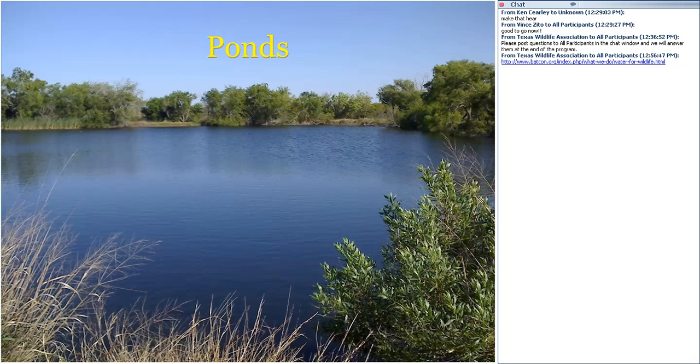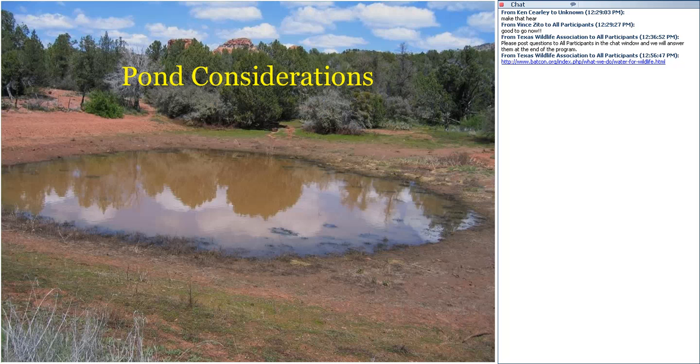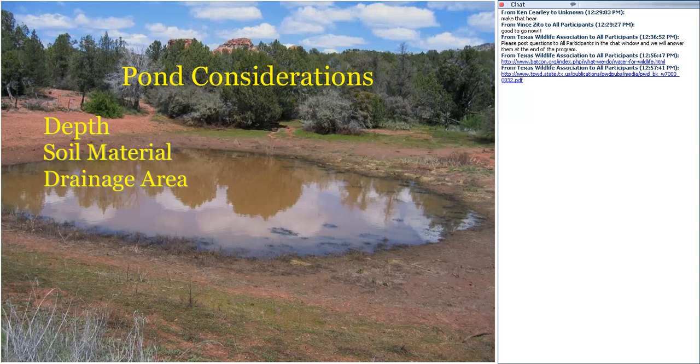Obviously, if you have ponds on your property, they're a great asset for wildlife. No doubt about that. All kinds of wildlife use ponds. If you're considering building a pond on your property, here are some things you want to think about ahead of time before you ever hire the bulldozer and try to dig the pond. You'll need to consider how deep the pond needs to be for your part of the state. You'll need to know what kind of soil materials you're dealing with down deep. The drainage area that feeds water into the pond is a critical factor. Making sure you have a good location for an adequate spillway is another important consideration for a pond.